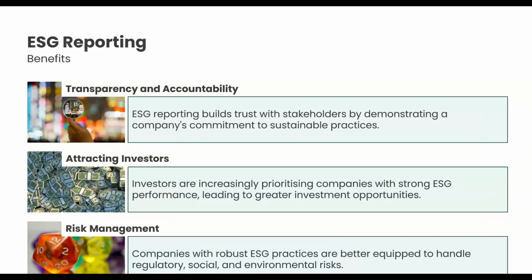And there are many benefits to putting the effort into developing your ESG reporting capability as a business. One is transparency and accountability. It demonstrates that you're trustworthy when it comes to stakeholders, that you are committed to sustainable practices. You're willing to take the time and the effort to try to capture data on your business activities as it relates to the ESG sphere. Also, for attracting investors, it's increasingly important for investors to prioritize companies with strong ESG performance and credentials.